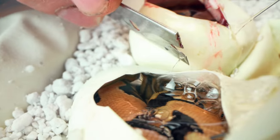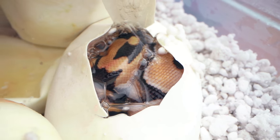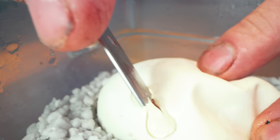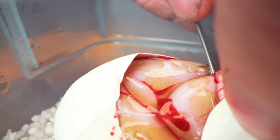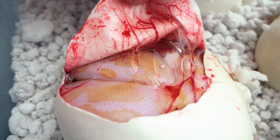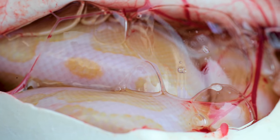Hard to say. Oh, it's definitely an Enchi. So this is another Enchi het for albino clown. So that's pretty awesome. Two eggs to go. Let's see if we get any more albinos. There we go. Yep, looks like maybe another albino here. Let's see if we can see if it's an albino Enchi. And it does look like an albino Enchi. So it looks like another albino Enchi het clown. Again, those are great animals to keep and raise up and breed back and produce more albino Enchi clowns.